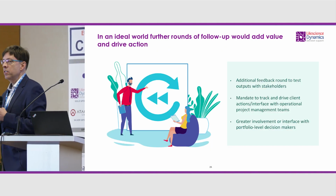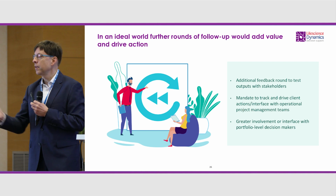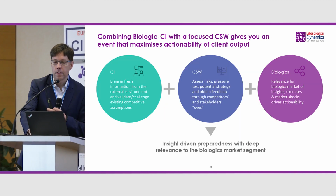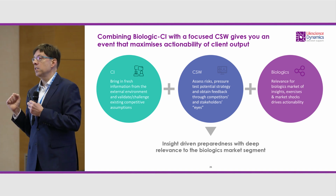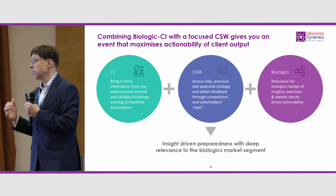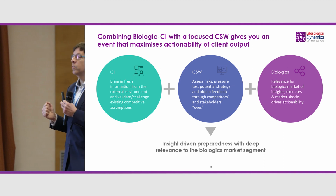The other thing I'd like to mention is ideally, you'd like to have this as an iterative process, that you come back to this, look at changes in the market. Has the biobetter, for instance, got data that supports some of their claims, those types of things. So as we get towards the end here, basically we're taking the primary CI that Raquel mentioned, we're taking the idea of the workshop and the example I showed you, and we're superimposing it onto the biologics and biosimilar marketplace to really get to kind of the best, if you will, of these, combining this, being prepared with deep insights.